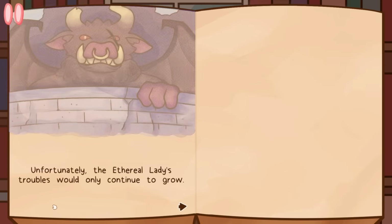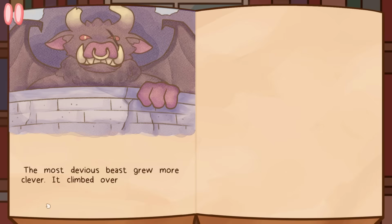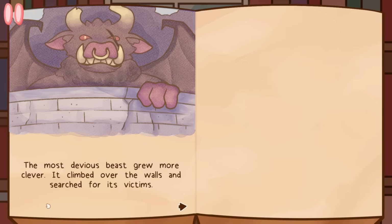So she turned him back. Unfortunately, the ethereal lady's troubles would only continue to grow. The most devious beast grew more clever. It climbed over the walls and searched for its victims.